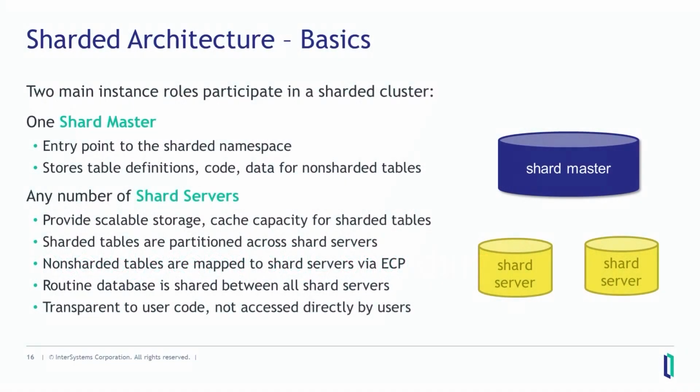So let's dive into sharding in a little more detail. The basic roles in sharding, the basic instance roles, are shard master, which you have one of, and then shard servers, which you have any number of. So the shard master is what looks like the data server to your applications. It's what the applications connect to, or if they're running on app servers, the app servers connect to. And it's where the metadata resides, and it's where any non-sharded tables reside, because you don't have to shard all your tables, and you can transparently interoperate between sharded data and non-sharded data, which gives you a range of schema planning capabilities.